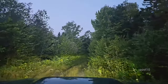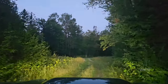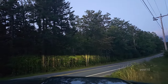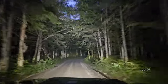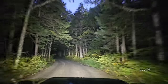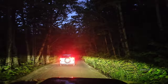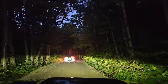Oh, we're getting back out to the main road. I just saw a car. Here we go. I'll drive on these roads for a bit, and if we see a cool animal, I'll show it to you guys. So there's just this car in the middle of the road there. I wonder if they're looking at an animal or something.